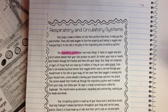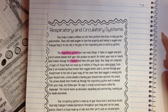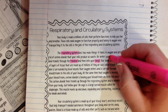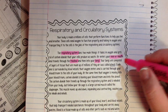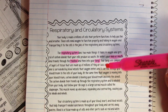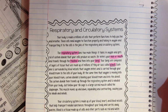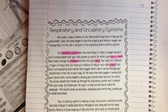Air enters your nose or your mouth and travels through the trachea. It's a funny word, trachea. And then into your lungs. So it goes from your nose or mouth down the trachea into your lungs. Your lungs are composed of layers of tissue that are made up of millions of tiny little air sacs called alveoli. Each one is surrounded by blood vessels that oxygen enters and is carried through your bloodstream to the cells of your body.